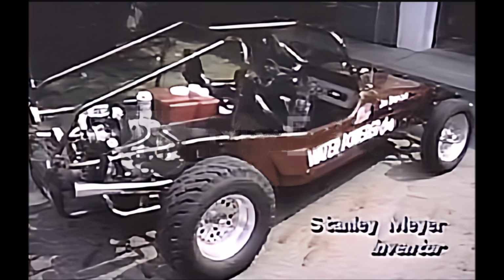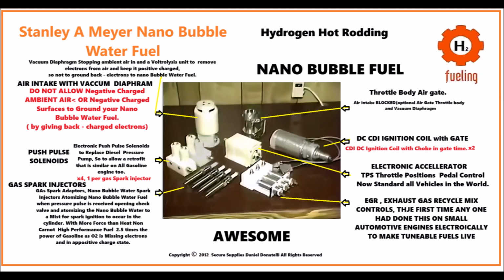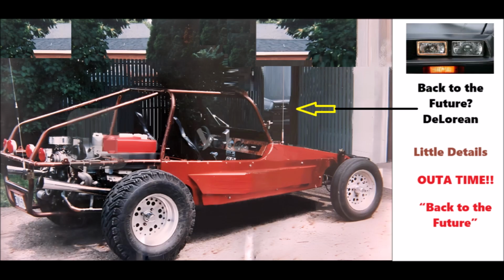3. EGR, exhaust gas recirculation, for control. In conventional engines, the EGR system is used to reduce nitrogen oxide emissions by recirculating some of the exhaust back into the engine cylinders. In Meyer's system, the EGR played a crucial role in controlling the combustion of nanobubble water fuel. By recycling exhaust gases, the EGR system managed the temperature and pressure within the engine, ensuring that the fuel's energy release was harnessed effectively.